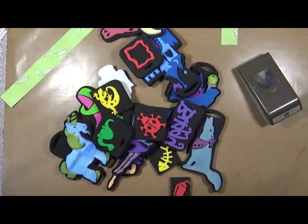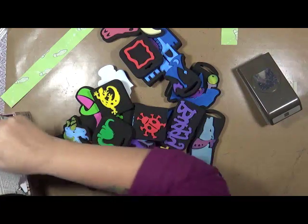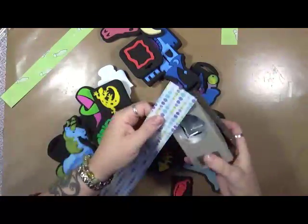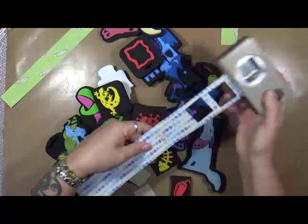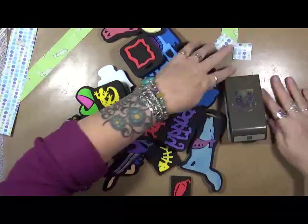Let me grab a little bit bigger scrap piece here. Let's get a big old scrap piece. Here we go. Just a scrap piece. Perfect. Very simple, easy. I love it. Love it, love it, love it. And who can't use squares, right?